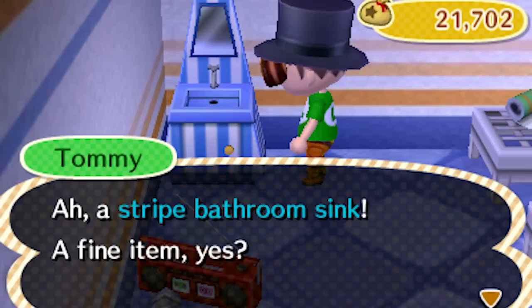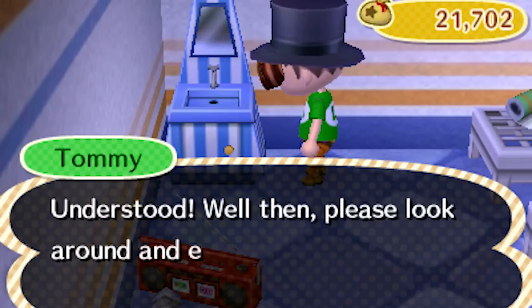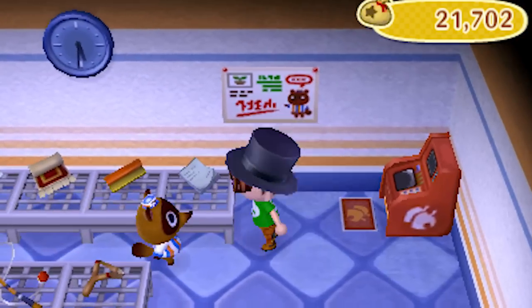A striped bathroom sink. Nah, I don't need that. No, no thanks. All right. But I do need, you know what I need, right? I need this.